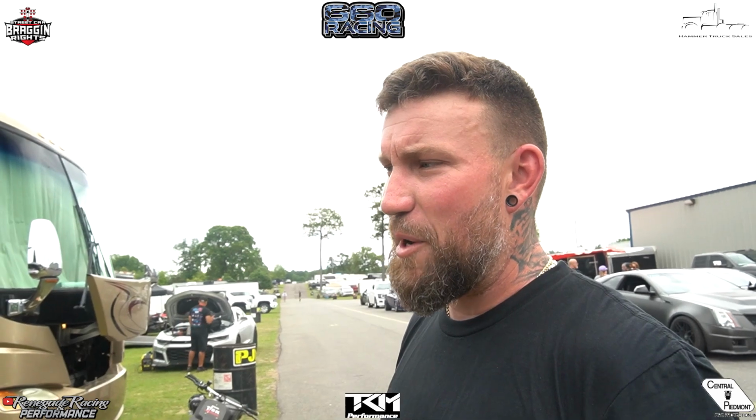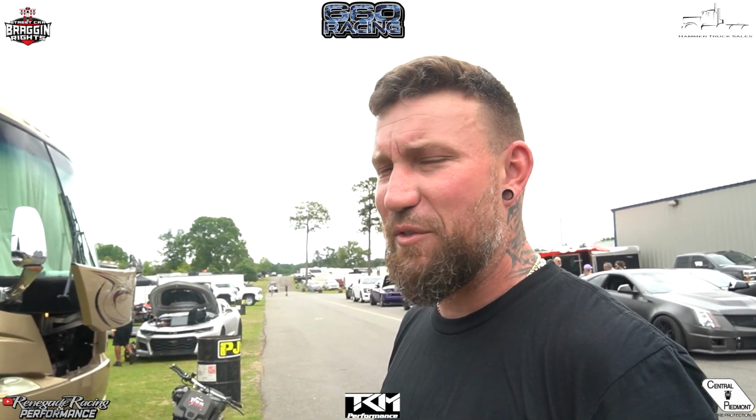It scratched up the wrap job a little bit and knocked the bumper off, but we're putting it back, and everything looks good. We're making some adjustments to the tune, and we're gonna be back at it. That's some crazy stuff right there. Absolutely. You're still running the sand, now you're gonna go back up racing? Absolutely, we're not gonna stop.